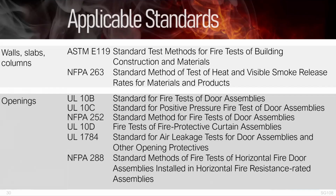UL 10D is a very new one. It just came to fruition in 2015, and it is basically a test that was devised for fabric fire curtains. So it currently has no place in the code. There is no place in the code that says, this is where you use this. It's defined in the code, but that's it. To go back to something I should have mentioned earlier, any code references that we have in here are relevant to the 2024 code. So if there's anything egregiously different, I'll point that out.